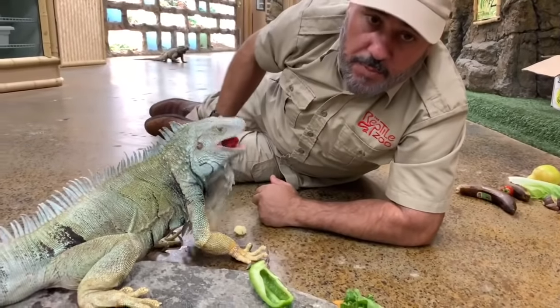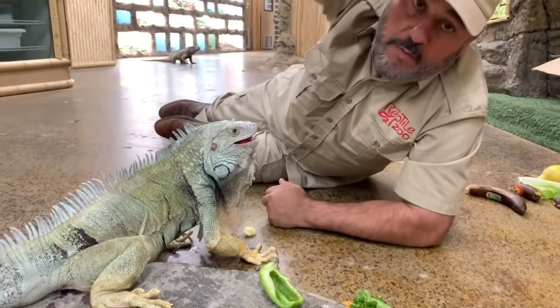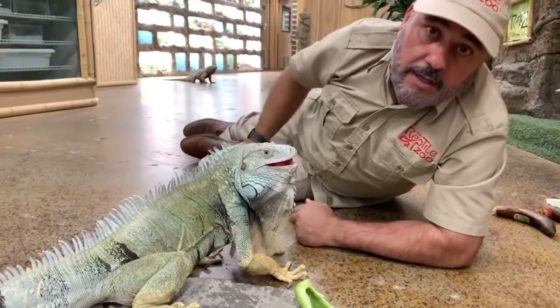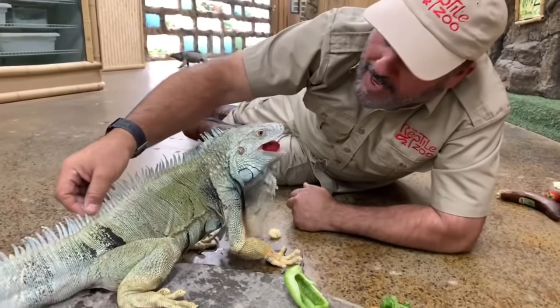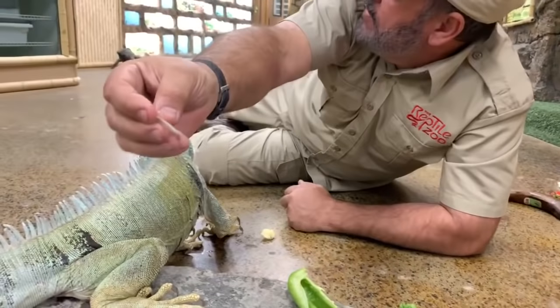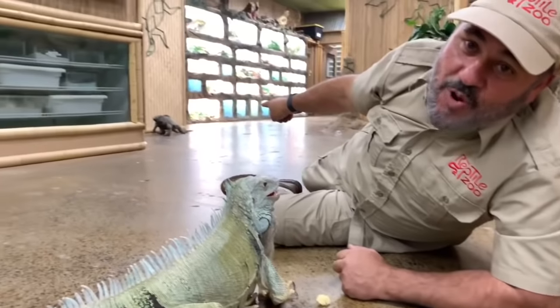They are considered somewhat protected because they are eaten a lot in foreign countries. They range all the way from Mexico down to parts of South America. They're very unique and they're really cool. They come in so many beautiful colors, and he's a great, great mascot for an animal like that. And so they shed. Every time they shed, they come off. Oh, look back there. Now that's a rhino iguana.